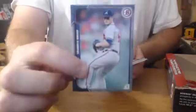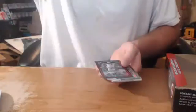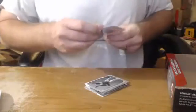All right, we got Craig Kimbrel, number 499 for the Braves. Robert Stephenson for the Cincinnati Reds. And refractor auto coming up. Addison Russell for the Cubs, and Jordan Betts, number 499 for the Boston Red Sox, refractor auto. So two refractor autos. These next two boxes should have some color in them.